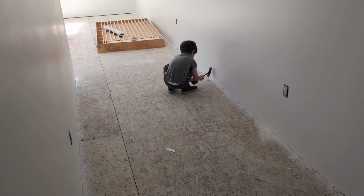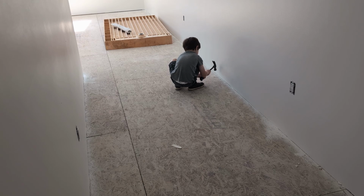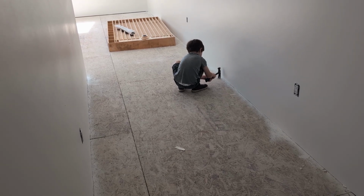Damien is being careful not to hit the walls. He's breaking all the little pieces of mud that got stuck.